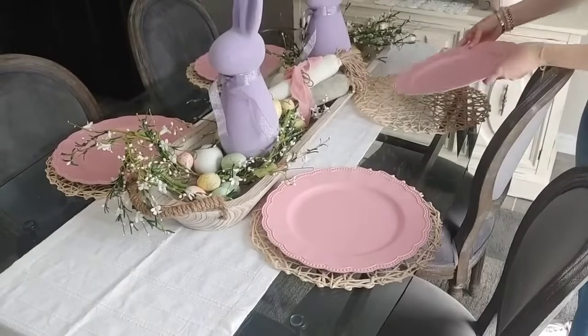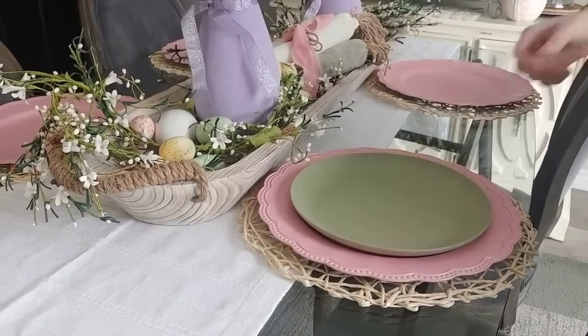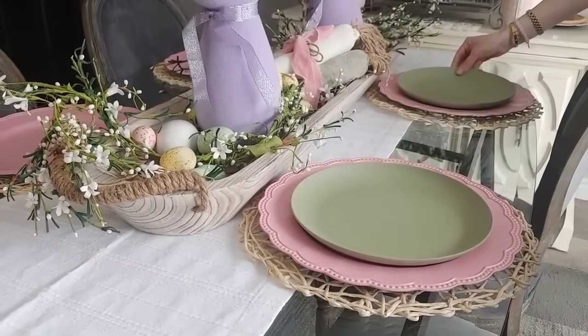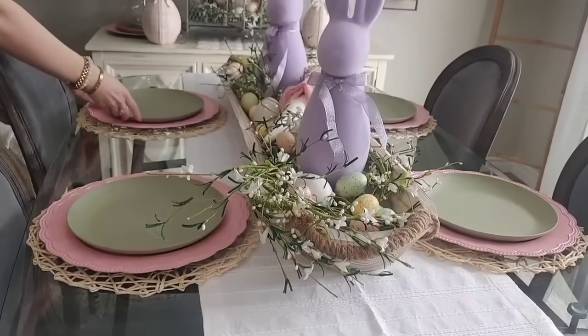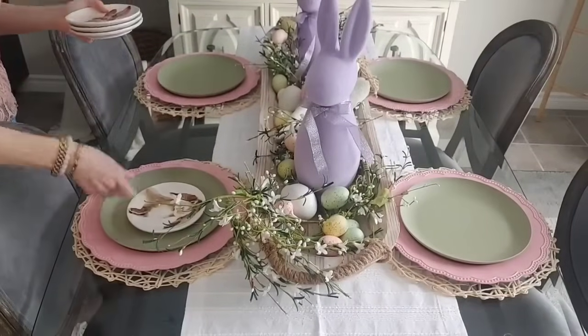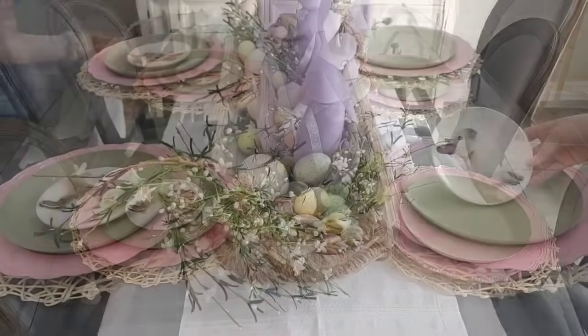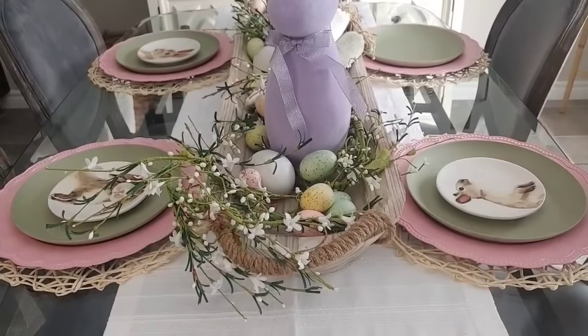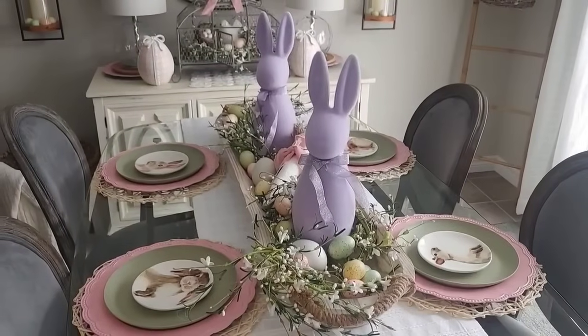We're going to go in now and of course layer, layer, layer. If you missed my kitchen decorating video, I will link that in the comments, but I love to layer my table settings. It adds so much visual interest and I love all the combinations and colors. So I'm going to use these gorgeous sage green plates, and then on top, I'm going to layer these adorable bunny plates. I think these are probably my favorite plates that I've ever bought. They are so sweet and adorable, and I think they were only $12.99 or $14.99.